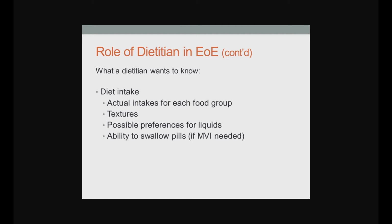And then I also look at the ability to swallow pills if they can. For me, the swallowable adult multivitamin supplements are the best way to get a full array of vitamins in if you can swallow pills and if you're old enough for that dose. But a lot of my patients can't, so then we look at different things.